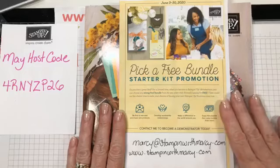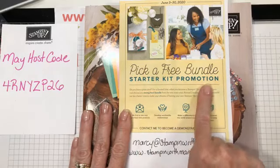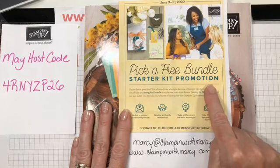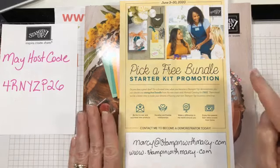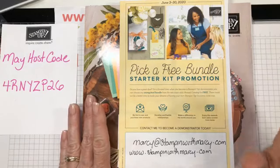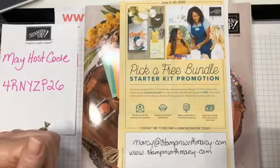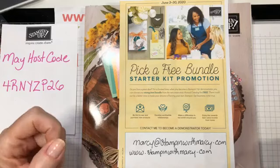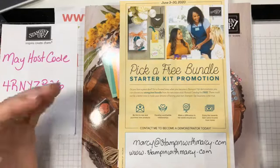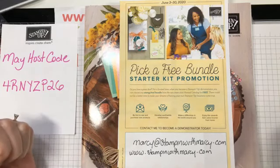But the month of June, you get to pick a free bundle, any bundle from the fabulous catalog, whether it be a punch bundle or a stamp set and die bundle, on top of your already great deal of $165 worth of product for $135. So that is on top of it. That is, oh my goodness, just amazing. I am so excited for this special for you guys.